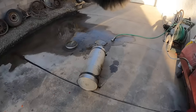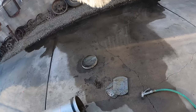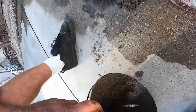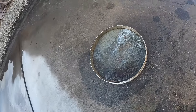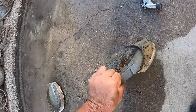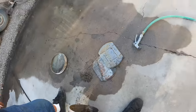Okay. So I got this tank cut open, and it looks like dirt. I mean, it looks like sand. I don't know where that came from, but there's a lot of it in there. The tank looks terrible, so I just got sick of it and cut the end of it off. Both these baffles were broke loose, so I'm gonna have to weld them back in place. And I don't know, get the rest of that sand out of there.